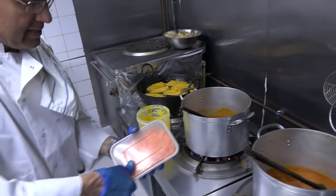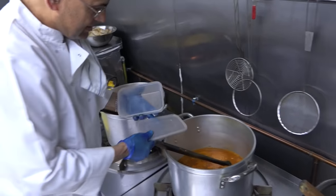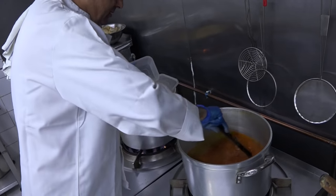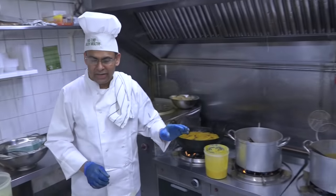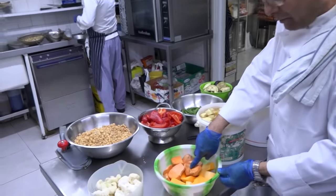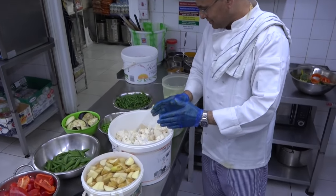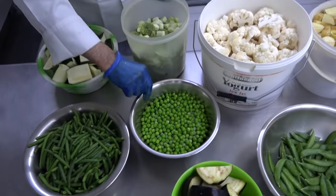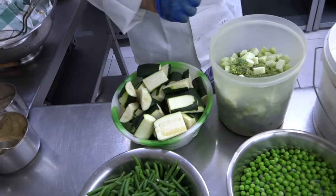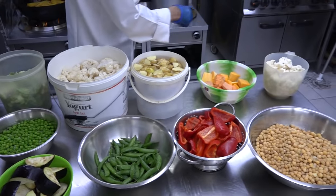I'm going to add carrot. Veg korma, I cook with 9 vegetables. The sweet potato and butternut squash and potatoes, cauliflower, broccoli, peas, green beans and courgette. So 1, 2, 3, 4, 5, 6, 7, 8 and 9.